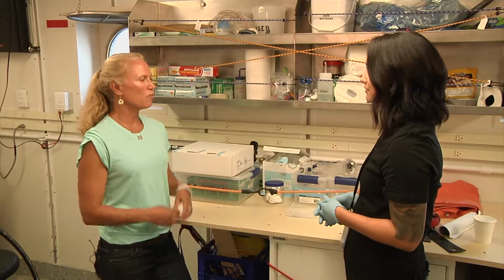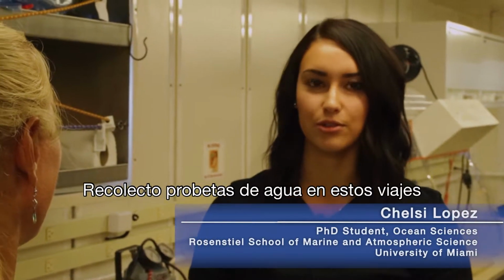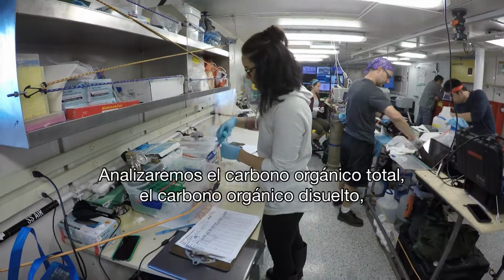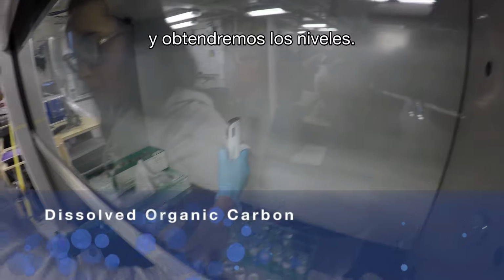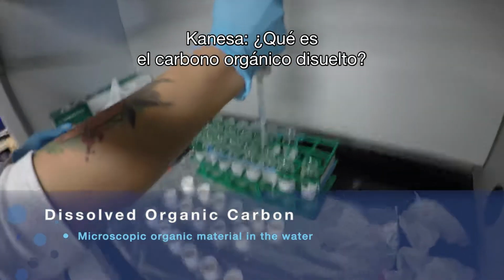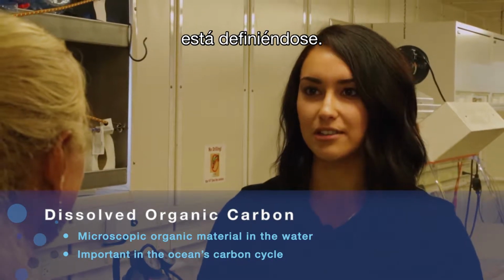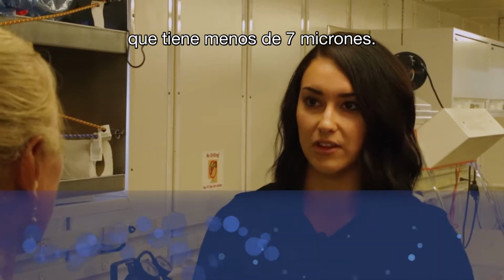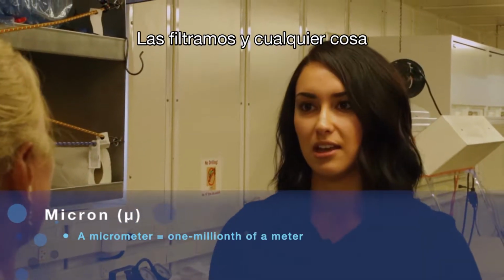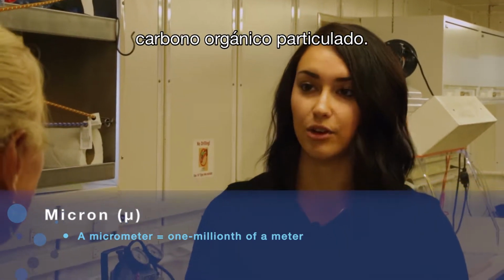Oh, wow. And what is your particular research about? My research is on dissolved organic carbon. So I collect vials of water out on these cruises to analyze back at the lab. We'll analyze total organic carbon, dissolved organic carbon, as well as total nitrogen, and get levels for that. What is dissolved organic carbon? Yeah, so it's kind of something that's still being characterized. So any organic molecule in the ocean that is below 7 microns. So we do filter them, and whatever goes through the filter is considered dissolved, and anything that lands on the filter would be particulate organic carbon.